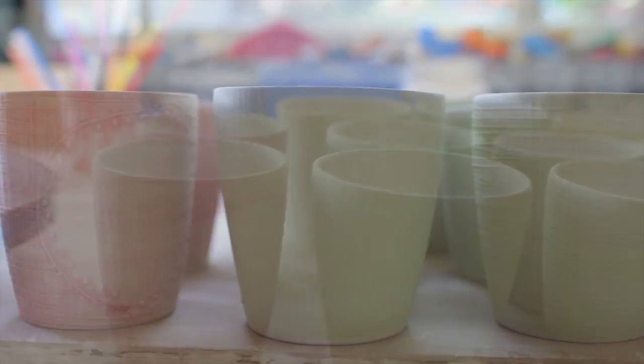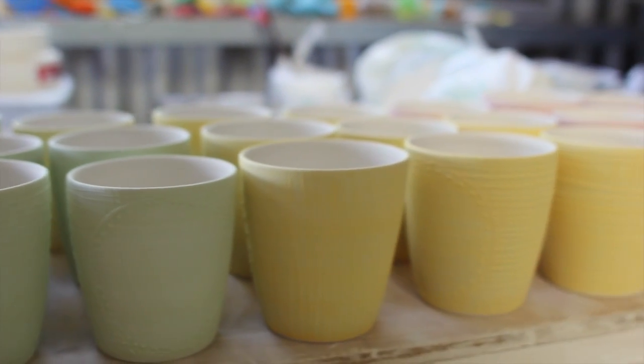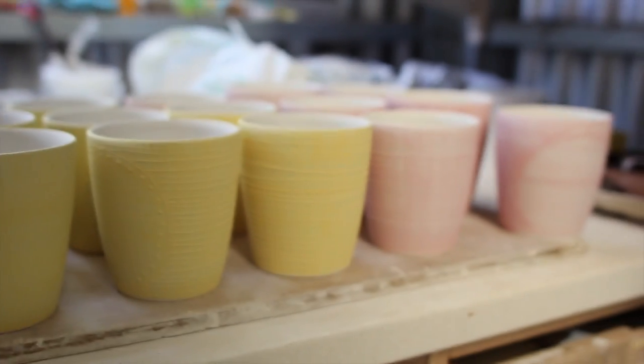I guess as well as making these works that I've made for the JamFactory show, I also make production work for shops and galleries around Australia. And these are some of the pieces that you can see in the back there. So these are production cups for sale in shops around Australia.